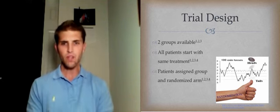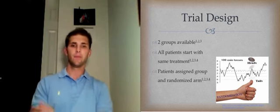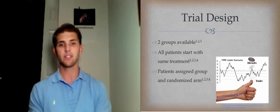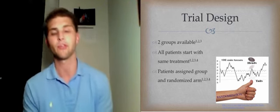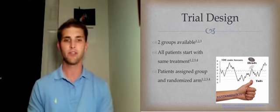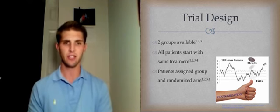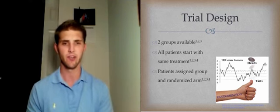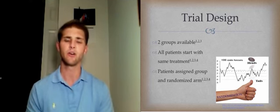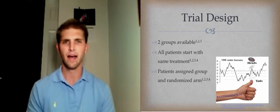If they were entered into group one, there were eight additional courses after the first 6 courses of chemotherapy. So another 8 courses of the chemotherapy regimen, plus they received the radiation to the brain or spinal cord or whatever it was that they needed their radiation on. I'll go into the radiation portion a little bit later in the presentation.